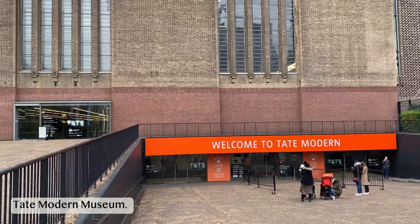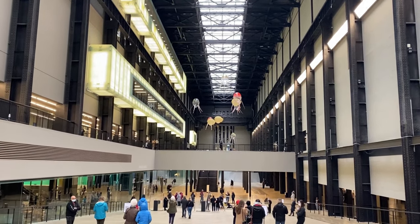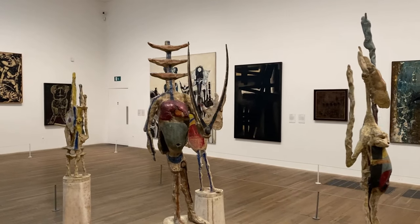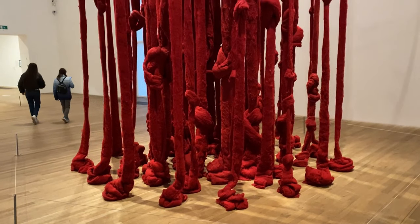We're going to finish our travel guide of London with a couple of amazing museums. Tate Modern is arguably the home of England's largest collection of modern art. Built in the 1940s as a power station, the building alone is well worth a visit. The art is an incredible bonus. Plus, it's free to visit.